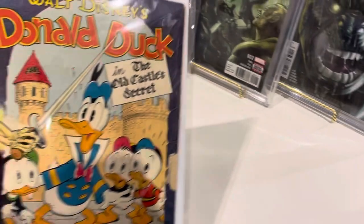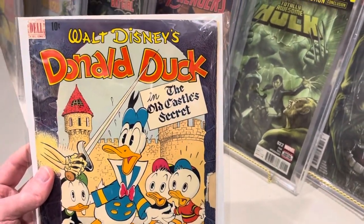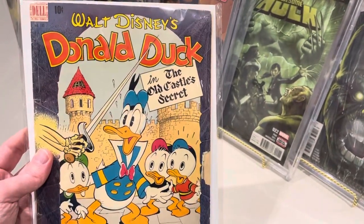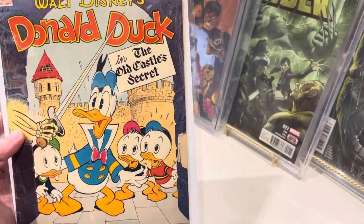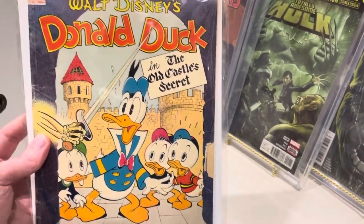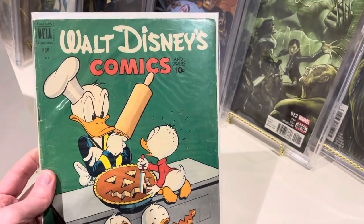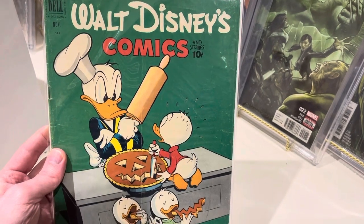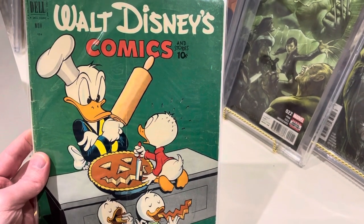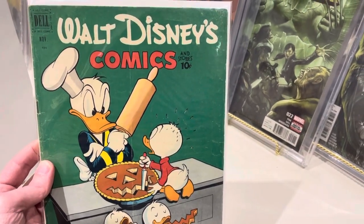This is kind of a major key. This is the first Carl Barks cover art. This is 4-Color 189. It's actually a pretty major key, and if it was in higher grade, it's a really pricey book. In this grade, it's not that pricey, but it's a really great book to have. And then we got another Dell one. This is the first appearance of the Beagle Boys. They're not on the cover, but they're the main bad guys, I guess, for Scrooge McDuck. And this is Disney Comics 134.